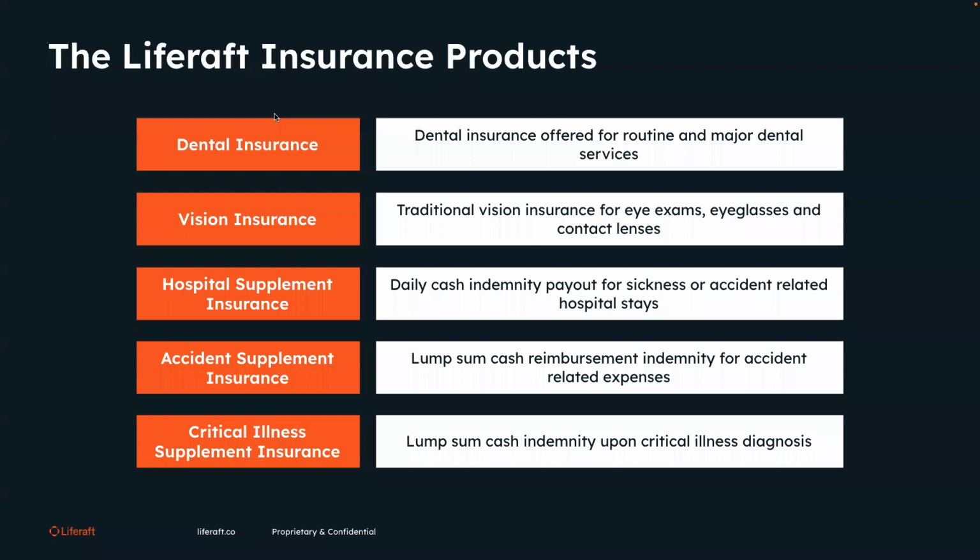And so, as a quick reminder, where we started was really with these 3 products at the bottom: the hospital supplement insurance, the accident insurance, as well as a critical illness insurance. Now, those are all indemnity style products that are guaranteed issue, right? So there are no health underwriting questions. You bring a client to the site, as long as they're in the age window, they're going to be able to buy a policy no matter what state they're in, no matter what their prior health conditions are.